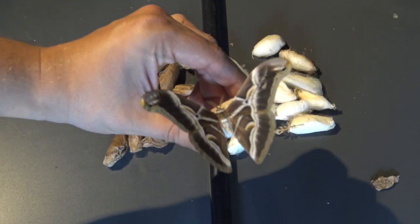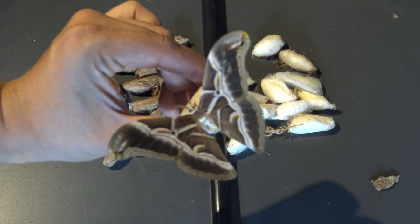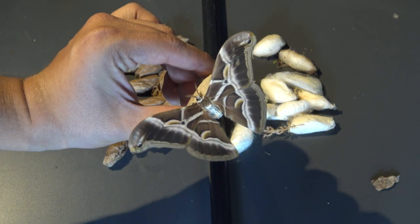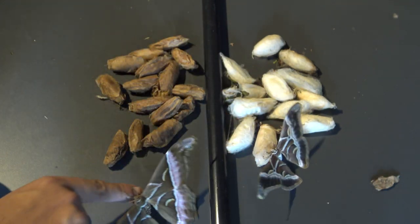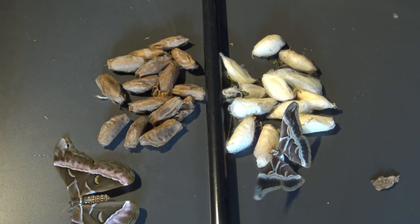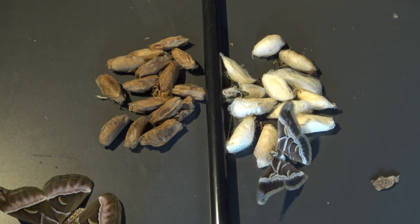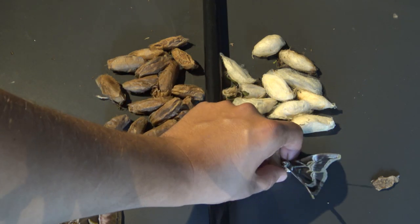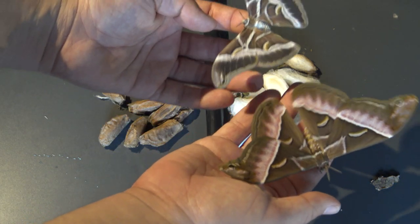See, now you can see the white abdomen better. Can you see it? It has a white butt. And that is typical for a domesticated insect. Now, of course, the biggest difference can be seen in the cocoons themselves. Let's remove both of them from the scene. Thank you guys for participating.